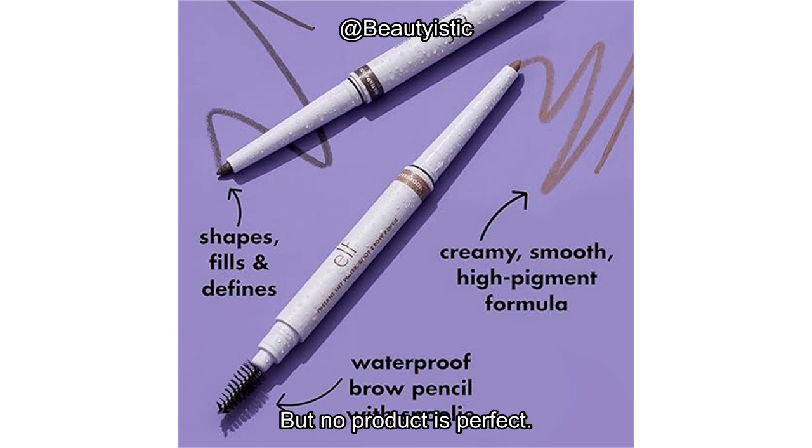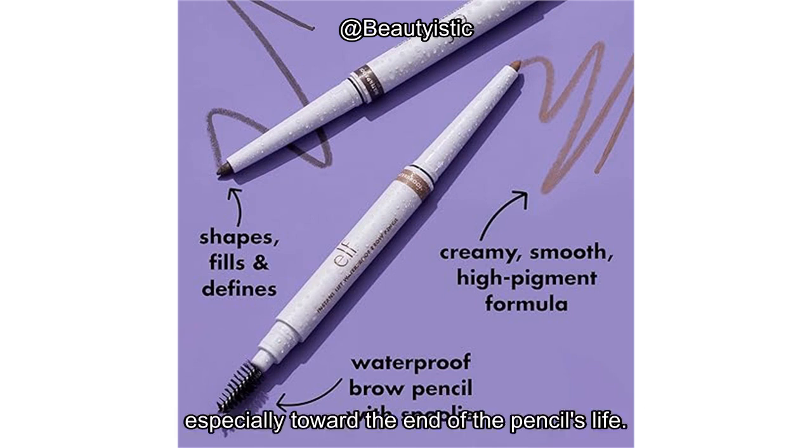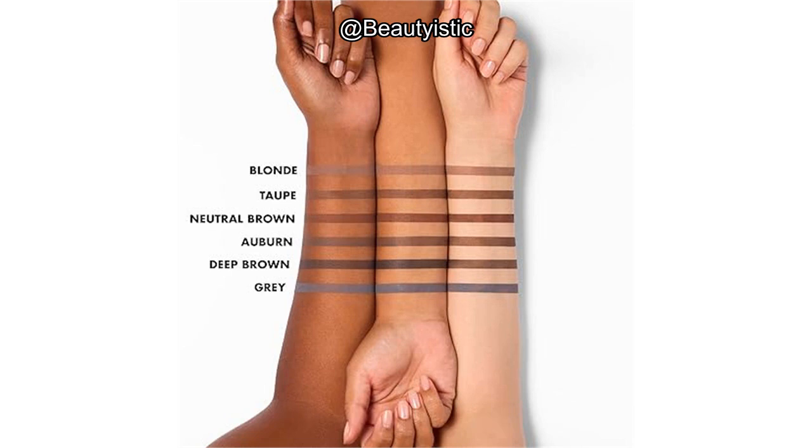But no product is perfect. While the pencil's waterproof claim is solid, I did find that the formula can be a bit on the drier side, especially toward the end of the pencil's life. I had to apply a little more pressure to get the color payoff when it was getting short, which might be a minor inconvenience for some. But it's not a deal breaker, especially considering the price point.